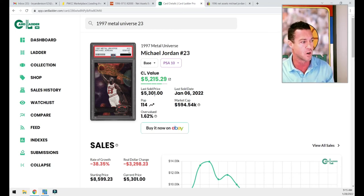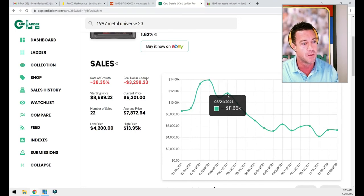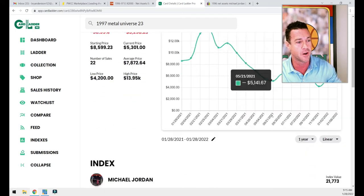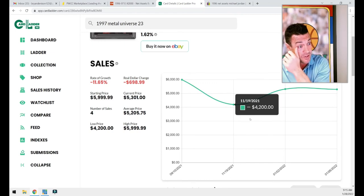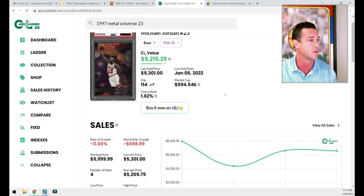You can see it's a little bit more expensive. It's a pop 114, which is about 3 times the pop of the net assets. And again, just like all the others, this has been on a roller coaster, but the only reason is the peak of the market. I can't wait till I can get a better graph where I don't want to know what happened a year ago. I want to know what it's done in the last 6 months. There you go. So it's about steady, down 11%, and that's just totally random. It could fluctuate up or down on the next one that sells.